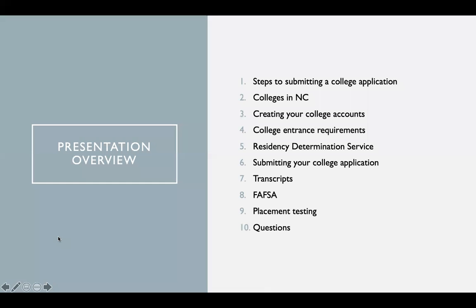First, I want to do a presentation overview. These are the things that we're going to discuss during this presentation. Number one, we're going to discuss steps to submitting a college application, colleges in North Carolina that you can apply to, creating your college accounts, college entrance requirements, your Residency Determination Service, also known as RDS, submitting your college application, transcripts, FAFSA, placement testing, and questions at the end.